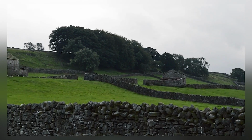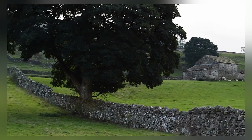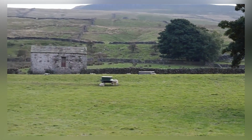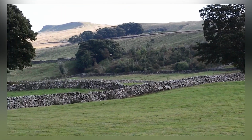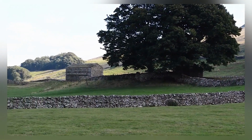Drive through the Yorkshire Dales, you'll see these beautiful stone barns littered everywhere, but they have an uncertain future. The earliest barns were built around 1600 and continued to be built right until the early 1900s. The purpose of the barns is to house the cows through winter and also to store the hay that's cut from the meadow.